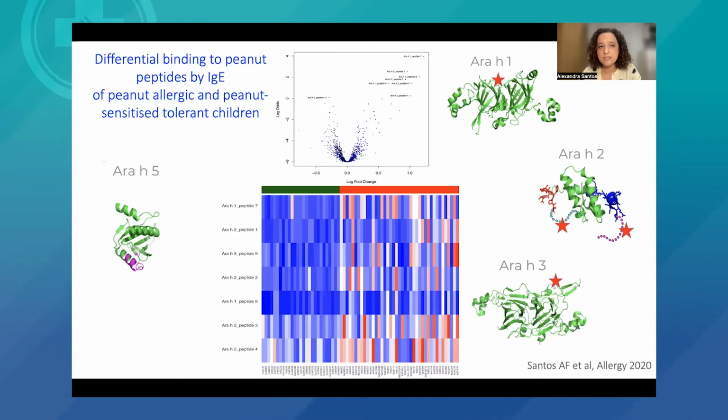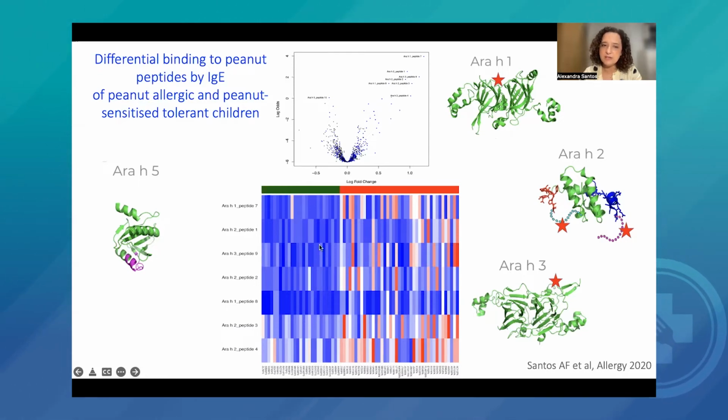Which was interesting because, again, these cross-reactive allergens can lead to false positive results. And so this is the heat map showing where there's more Ig binding, it's more red. When there is less Ig binding, it's more blue. And in this horizontal line here of red, you can see the results for the allergic children, and in green, the results for the tolerant children.